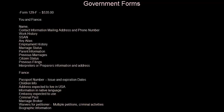Your fiance is going to need the passport, and they're going to need to know the passport number, the issue date, the expiration dates, and any places they have traveled to. And if they have any children, the address they expected to live in the USA, which would probably be your address. Sometimes they may have asked for information in the native language, like their name, just to make sure that there's no misspelling or miscommunication on the name.